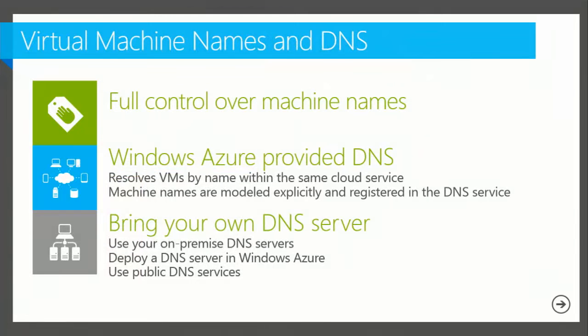In addition, we want to talk a little bit about networking. So networking, the machines we've deployed just to a straight cloud service, and we're using what's called internal DNS. So Windows Azure provides an internal DNS service to allow you to connect to the machines in your cloud service by host name. You also have the opportunity when you use virtualized networking, and we'll look at this in a moment, to bring your own DNS. So you can specify the DNS server for all of your machines in the virtual network.